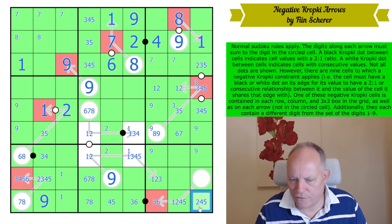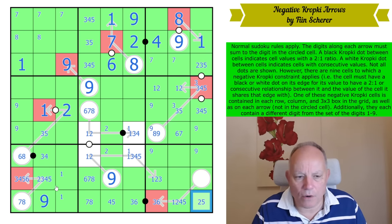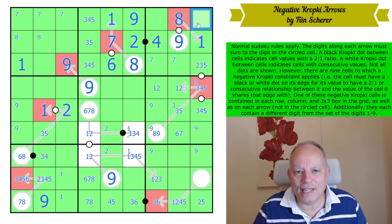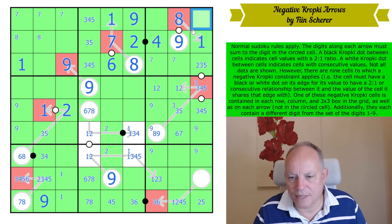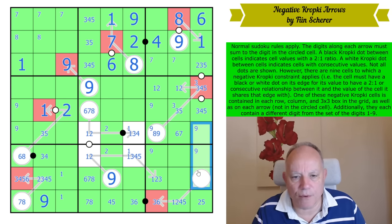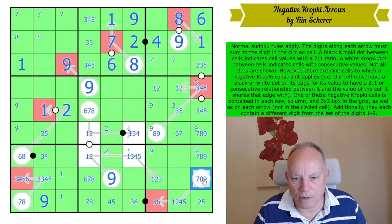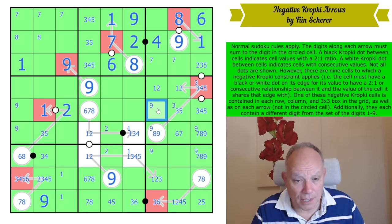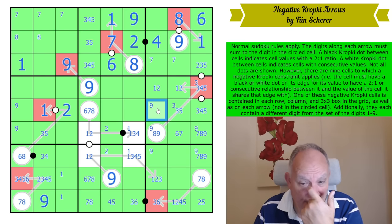So this can't be a 4. Sorry, I was going to think about that, but I'll do it in a minute. 2, 3, 4, 5. That is a 6 because of the red rule. These are 7, 8, 9. That is a triple, of which the bottom cell can't be a 9. Now, we've got 3, 4, 5. This is also 6, 7, 8, or 9.